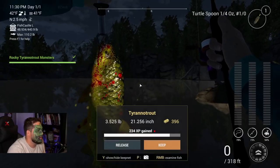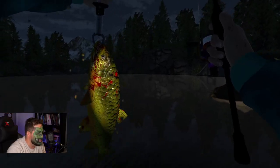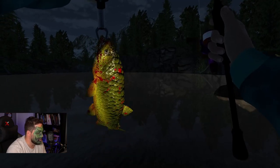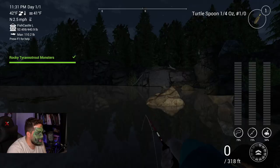I am the smartest man alive, Big Brain Bo, catching all the Tyrannotrout, and I really have to think that most of it was due to this amazing Tyrannosaurus Rex face paint that allowed us to be camouflaged and sneak in towards these wonderful specimens of fish. We're definitely keeping all of these, of course. Let's see this trophy here.